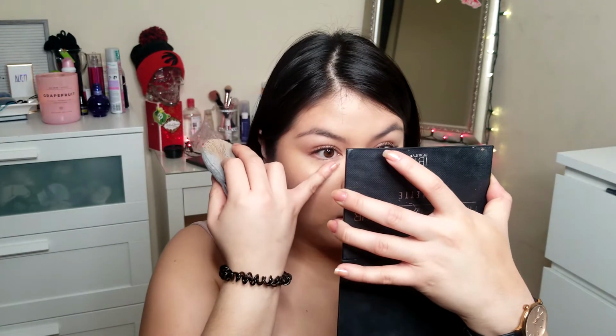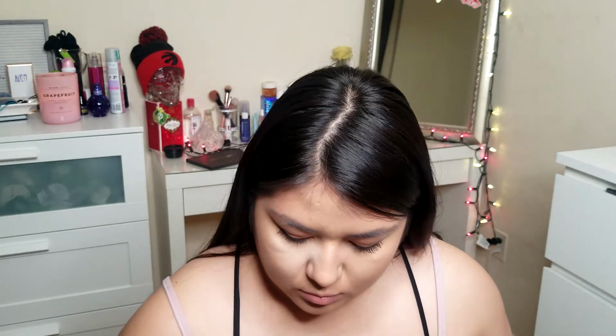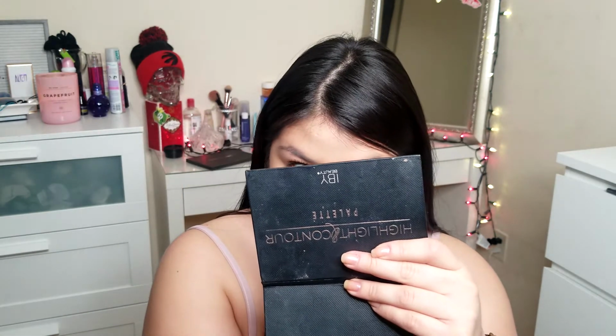So I'm just gonna pick some powder up, and I also do notice that I feel like I don't have as much creasing underneath the eyes as I would with a beauty blender. So I'm gonna go in and apply the powder underneath the eye. This does pick up quite a bit because it's more of a cloth, like a fiber.